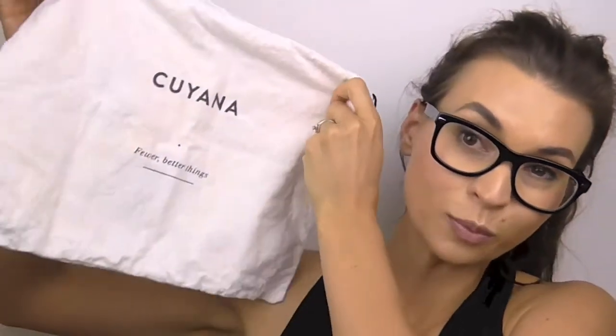Now, the final thing that I like to take that I think is really, really important is just a plain cotton bag. Okay, so this is from Kuyana. I think I had bought some little leather travel pouches from Kuyana a while back, and this is just the cotton pouch that it came in. Now, why do I take this with me?